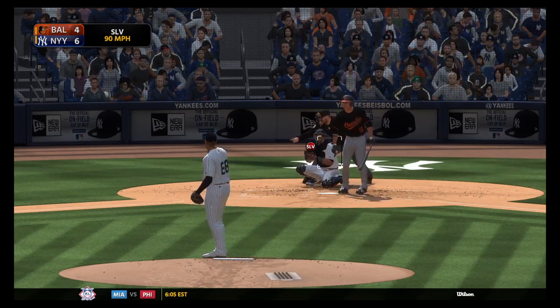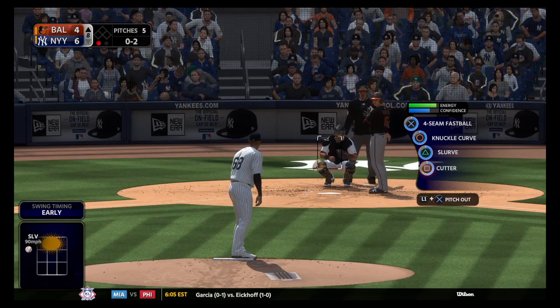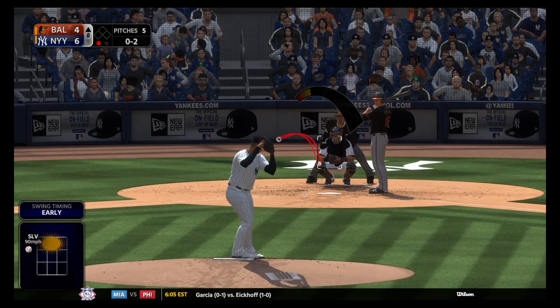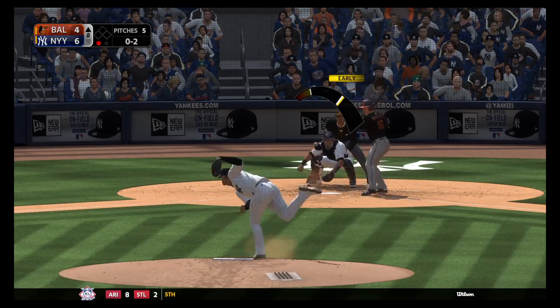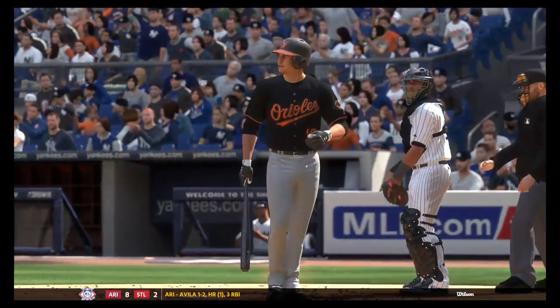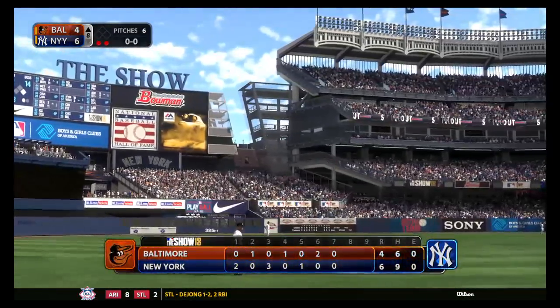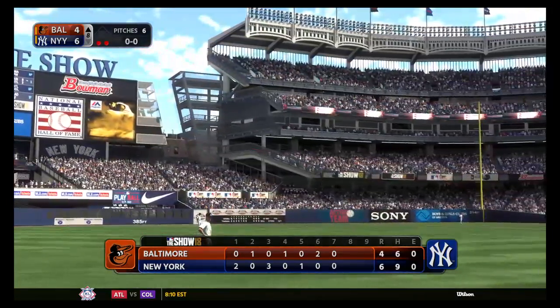Goodness, 0-2 now. Here it comes on 0-2. And this is swung on and missed. 2 are quickly retired to start inning number 8. 8th inning from Yankee Stadium. Yankees on top in this one at home as you get a look at the line score.